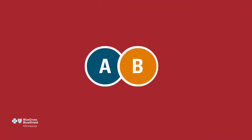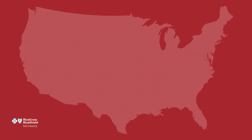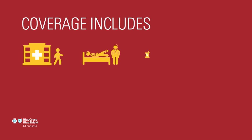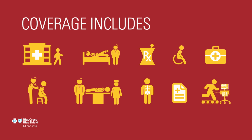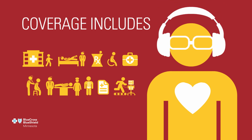So, we've gone through the basics of Medicare Parts A and B. But what about expenses they don't cover? Well, that's where Medicare Part C or a Medicare Advantage plan comes in. Medicare Advantage plans are approved by the government, but offered by private health plans. A Medicare Advantage plan gets you all of your Medicare Part A and Part B coverage, plus some additional coverage and benefits. So you could get extras like a wellness program or coverage for vision and hearing. You generally have to pay a premium for Part C coverage.